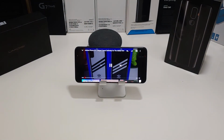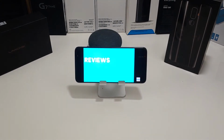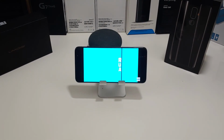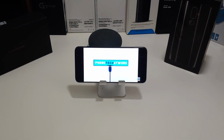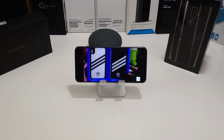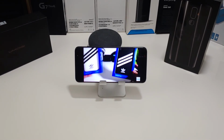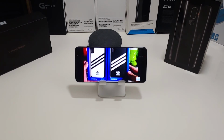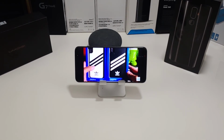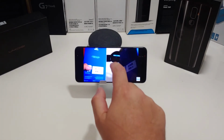Hi, this is Alan Anthony from Phone Tech at Work. And today we're going to take a look at two cases from Adidas for your iPhone XR. This is the three-stripe snap case. So let's do the video, show you what I'm talking about. So here we have these two cases from Adidas, and this is the three-stripe snap case. And they're both actually the same cases, but we do have them in two different colors. We have the more white base here on the left, and we have the black base here on the right. So if you guys want to pick this up, the link will be down below. But let's just take a look at the packaging and see exactly what you get.